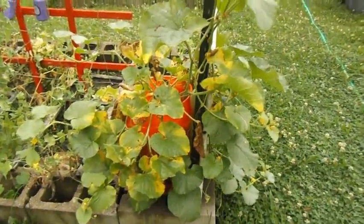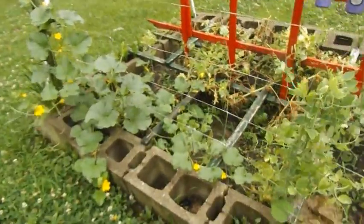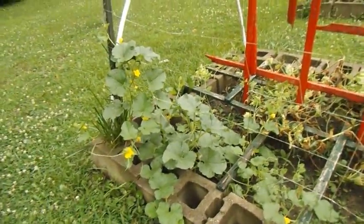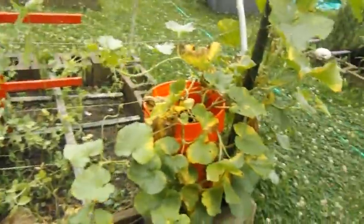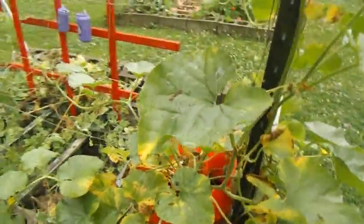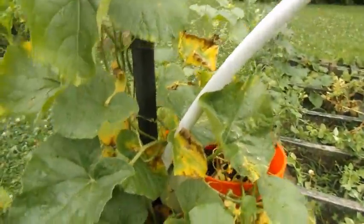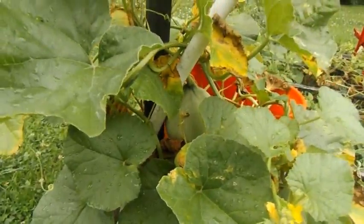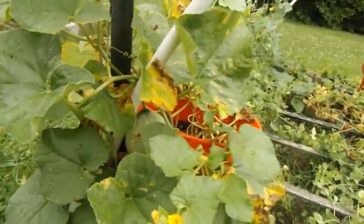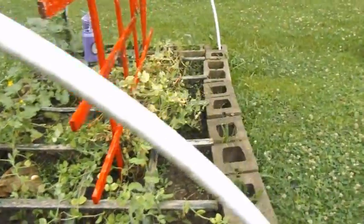Over here, I have a cantaloupe plant. In fact, there's 3 of them, which aren't doing too bad. This one kind of got attacked by the raccoons. It had a little, oh, there it is. It has a cantaloupe on it, very small. But I didn't get any of the peas.